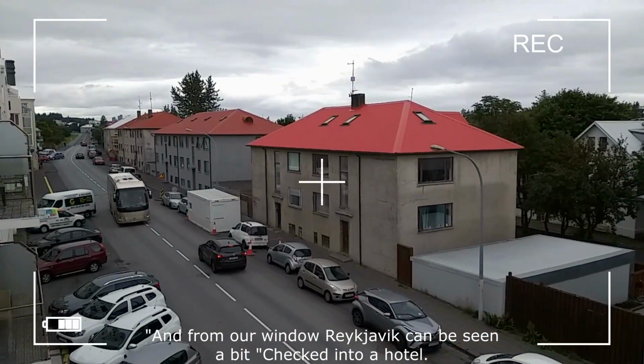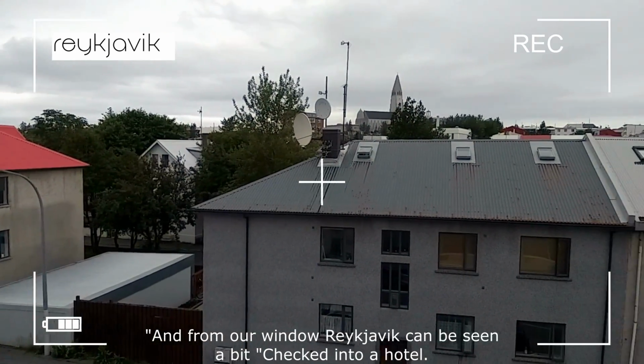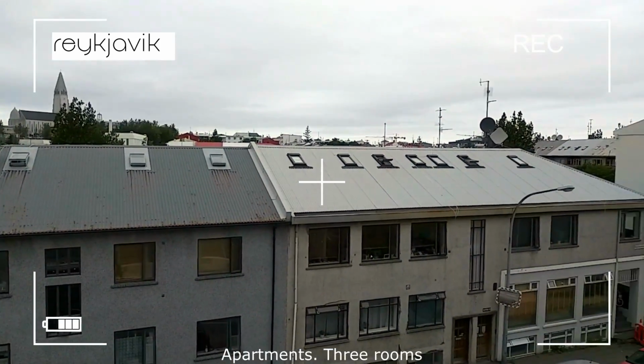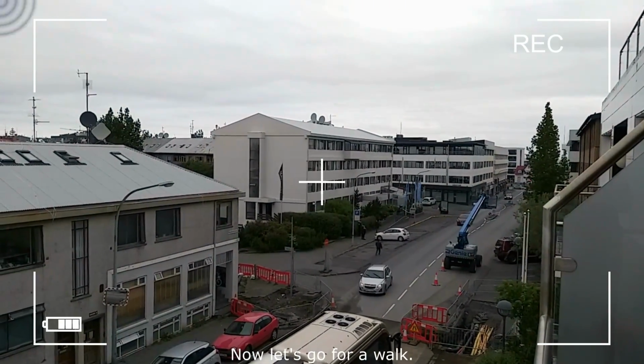From our window Reykjavik can be seen a bit. Checked into a hotel. Apartments, 3 rooms. Now let's go for a walk.